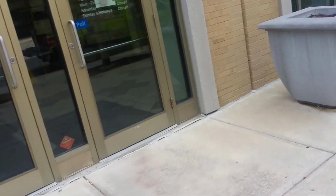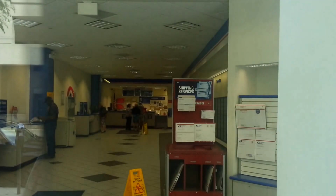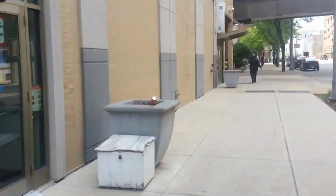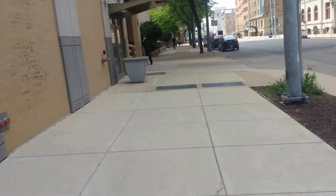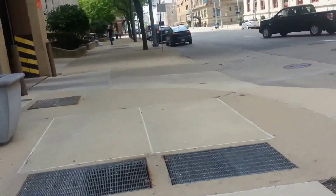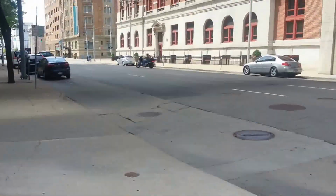And I don't even know how long this post office can survive for, because they only got 3 or 4 people in line. And so yeah, they keep telling us how great downtown is and everything. But as you can see, it's a piece of nothing and it's a road to nowhere. And I'm going to show a little bit more on this video, then I'm going to end this here.